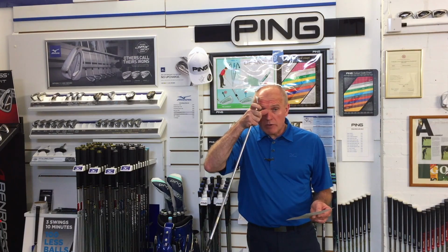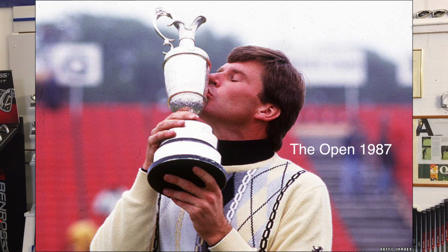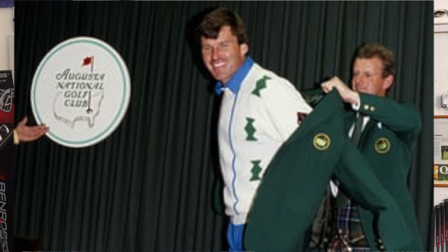They were big. Faldo used a set of these TP9s in 1987. He went to a guy called Barry Willett, who was a club maker for Mizuno. He was under contract at that time to Wilson, but the guy looking after his contract said you can put a set of Mizuno irons in our bag as long as there's no name on them. So he had a set of TP9s made blank, just with numbers on, and he used these from 1987 onwards, and I think he won his major in 1988 using TP9s, but that's all out there on the internet, I'm sure. He joined Mizuno as a staff player in 1990, and this is where Mizuno really took off in this country.